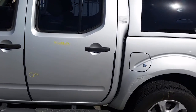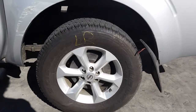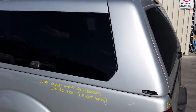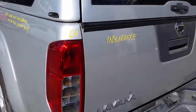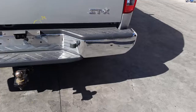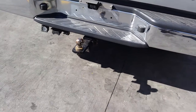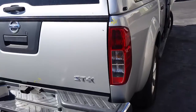Left rear door, one small dent. Left rear 17-inch factory alloy mag with a good tyre. This vehicle is fitted with an Alpha colour-coded canopy supplied with all fittings, with the roof rack, does not have keys. Left-hand tail light, chrome rear bumper step, has one small dent, and obviously 2 screw holes where they've mounted the camera. It's got a factory-fitted tow bar supplied with all bolts, brackets, loom with the neck. Right-hand tail light, tailgate has one small dent.